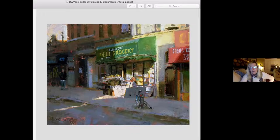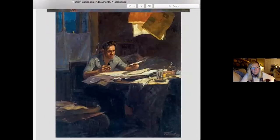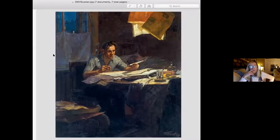Who's the artist again, please? Jennifer McChristian. McChristian. Thank you. Yeah, she's a wonderful, wonderful painter. Okay, what about this one?